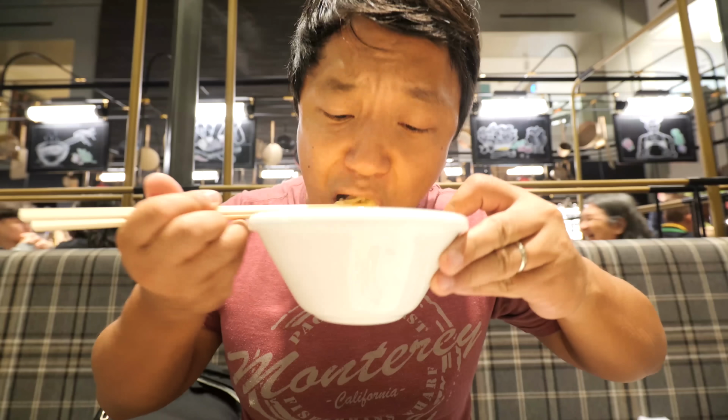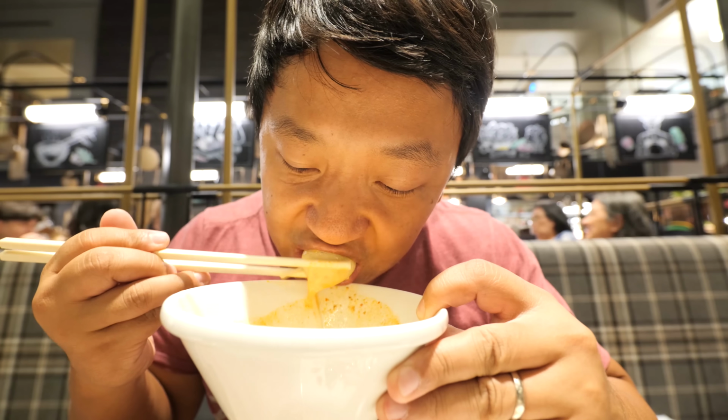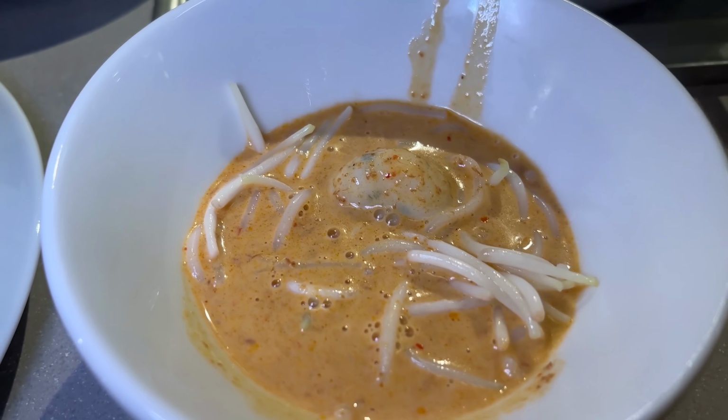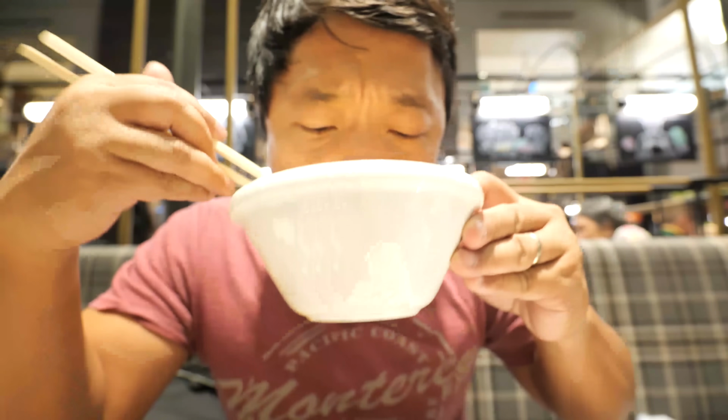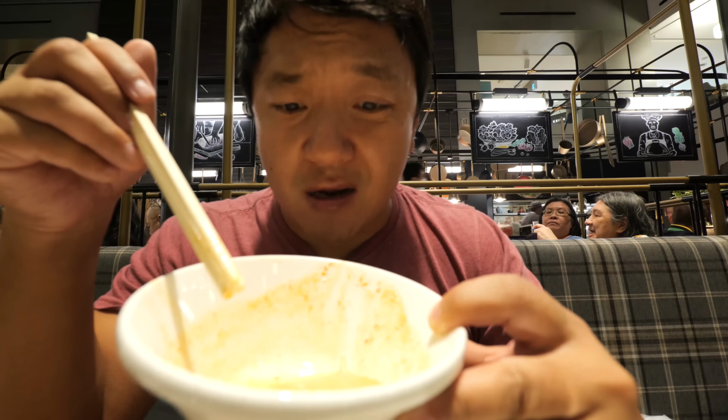But you have some laksa. Oh, this is really good laksa. For buffet laksa, this is tremendous. Spicy, creamy, taste the sweetness from the coconut milk. I like this a lot. I was kind of expecting like a chocolate laksa or something. I'm kind of glad they didn't do that.